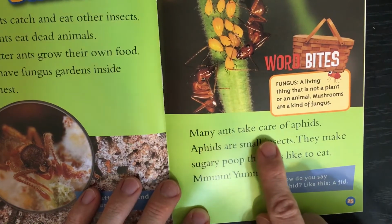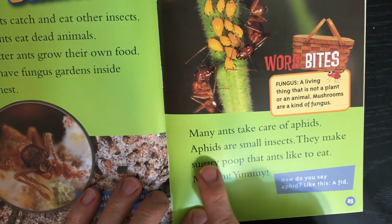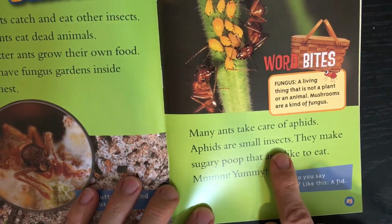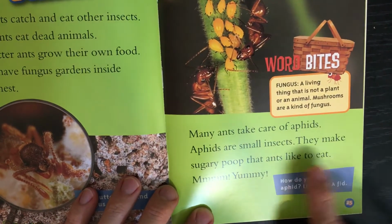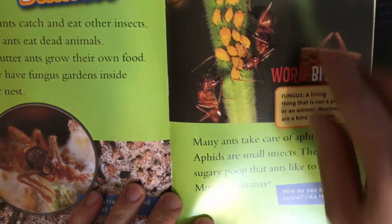Many ants take care of aphids. Aphids are small insects. They make sugary poop that ants like to eat. Mmm, yummy.